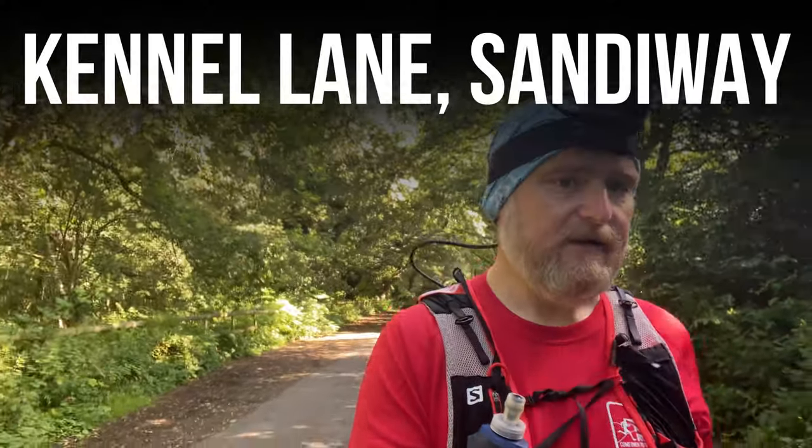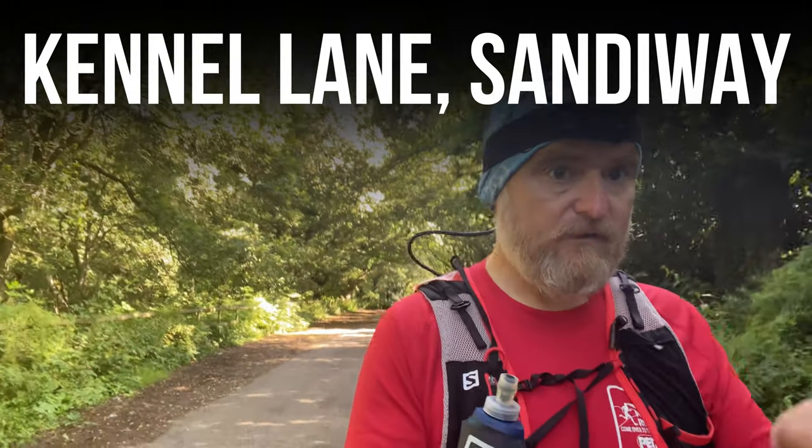A couple of weeks ago, I did the Whitegate Way, and I pointed out at the far end the Oakmere Way. So today I thought, let's do the Oakmere Way. I'm starting from Kennel Lane in Sandiway, and we're going to head through to where I pointed out on the Whitegate Way, an alternative getting off point, through the end of the Whitegate Way, down the Oakmere Way, down to Delamere Forest. I'll probably have to run up my favourite hill for the view when I get there, and then back via the lanes mostly.